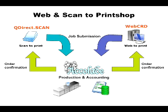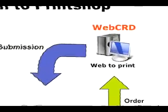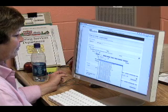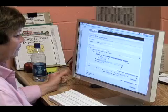With the web and scan-to-print solution, teachers and staff can submit jobs using whichever method they prefer. Using WebCRD, electronic documents from Word files to web pages are converted to PDF using SurePDF, RSA's genuine Adobe PDF print driver. The PDF can be viewed on screen for approval before being automatically uploaded to the print center. Job specs are selected online, and the job is ticketed electronically using an easy, single-screen web interface.